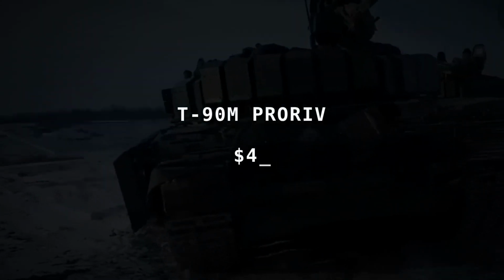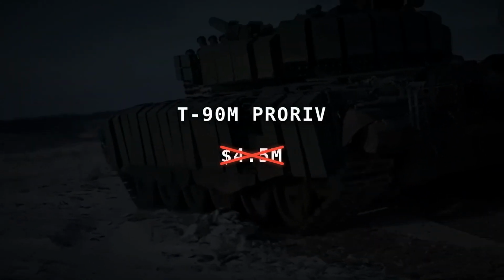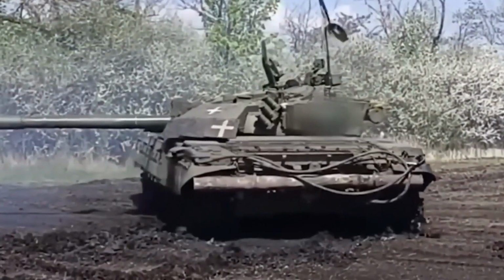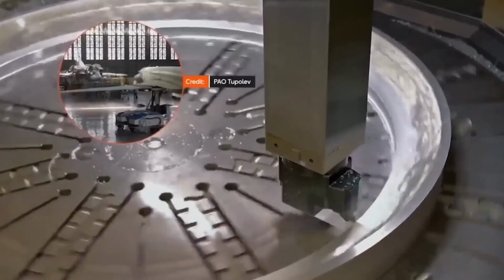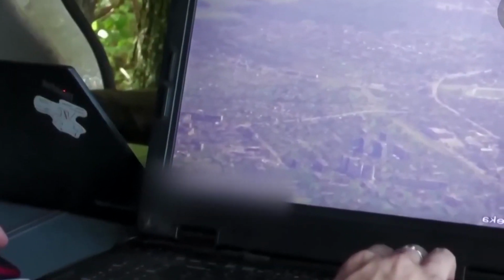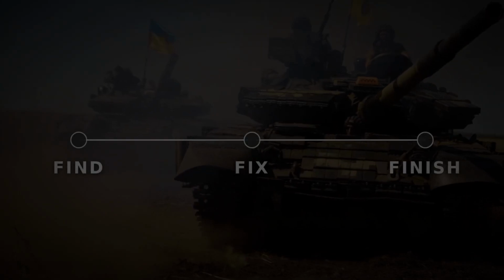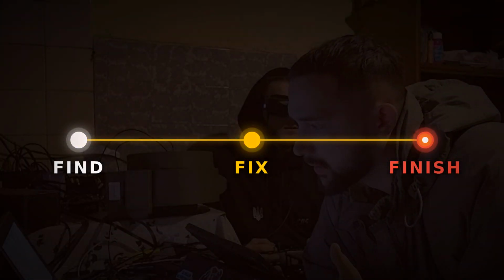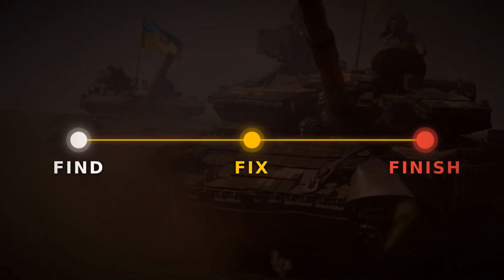$4.5 million. That is what Russia pays for a single T-90M Proryv, the most modern tank in its arsenal, the one it rolls through Red Square on Victory Day. A Ukrainian drone crew took one apart with a machine that costs about $400, and not once. Again and again through 2025, the same regiment, the same method. Find the flagship tank, stop it, then finish it. This is the story of how Ukraine turned Russia's proudest armor into the worst trade on the battlefield.